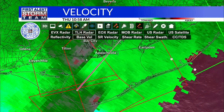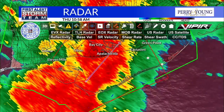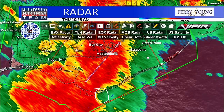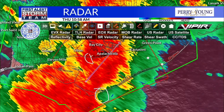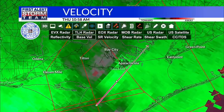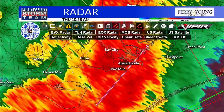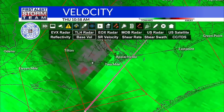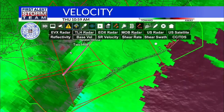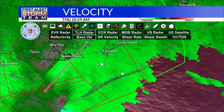Again, broad rotation, two areas of rotation, one working toward Apalachicola, one working on the southwestern portions of St. George Island. So the rotation down here is in a more favorable spot for the thunderstorm, kind of an embedded rotation. Back here is also a favorable spot of where you would expect it to be as well, but a little bit weaker, not as great of an environment for this to develop. So that rotation looking weaker. That's good news for those that are in shelter in Apalachicola or the 2-mile area. Those out on St. George Island certainly would stay in shelter as that rotation is approaching you. In fact, this will probably work across and up toward East Point.